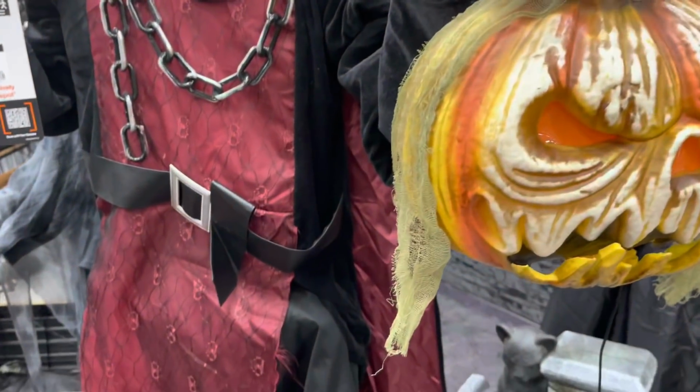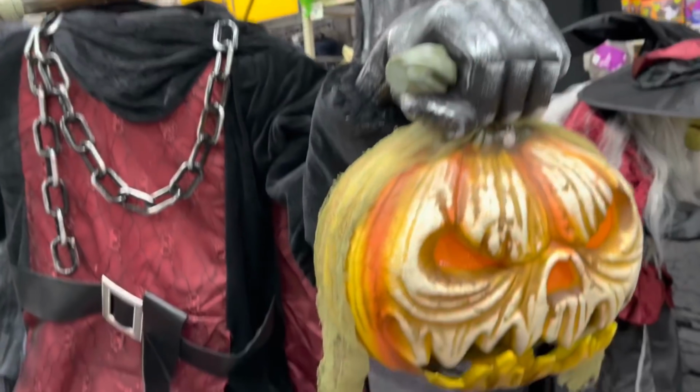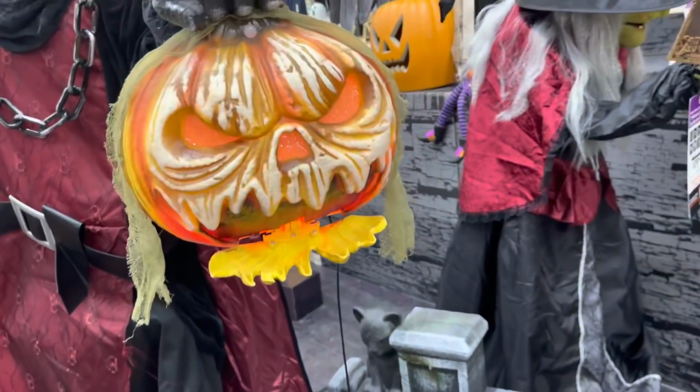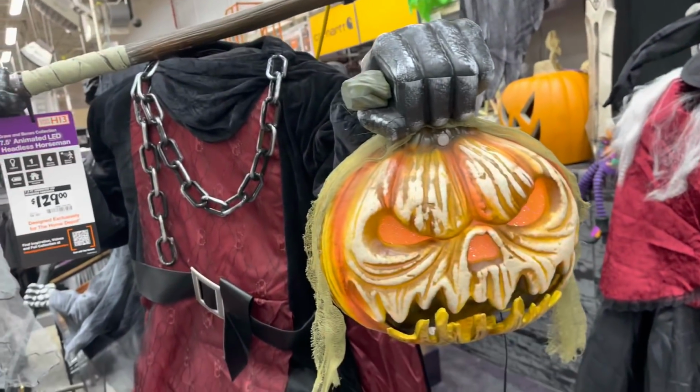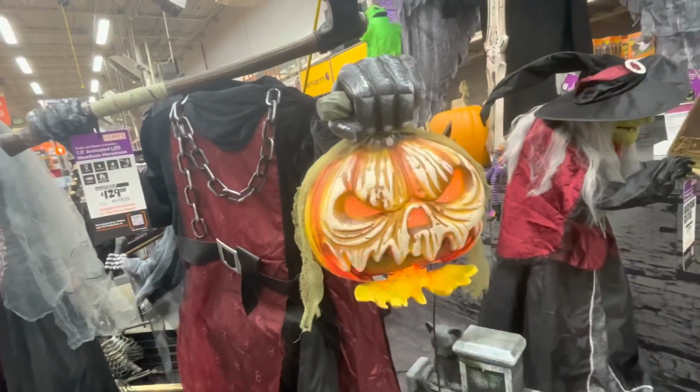This guy probably best fits my local theme, since I was going to do anything medieval. It's a headless horseman. I don't like the way the pumpkin flap looks though. That's just kind of cheesy. I love a headless horseman, but I don't like this one.